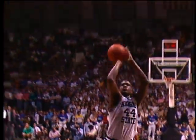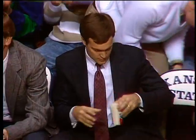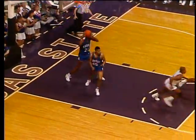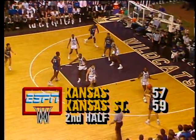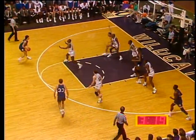McCoy is a 75% free-throw shooter on the year. He's got seven in the second half. You know, he averages 11 for the year. He didn't start tonight. Meyer had the good game. Now McCoy comes off the bench and really played well. 59-57, two-point lead. Kansas State and Kansas. Wildcats won the first meeting in Lawrence, snapping the 55-game home win streak of the Jayhawks.